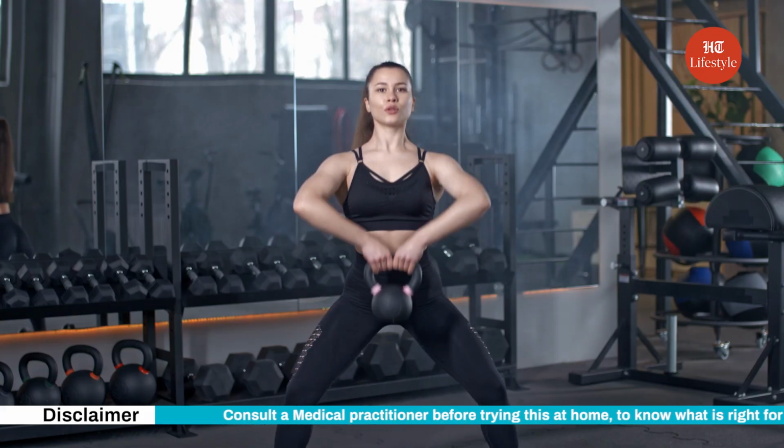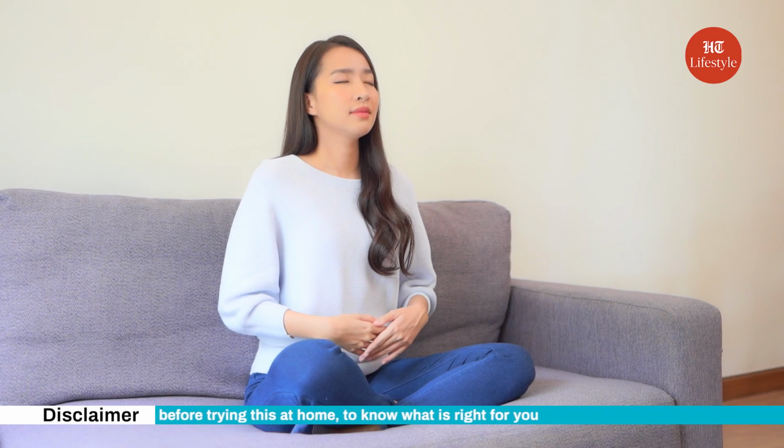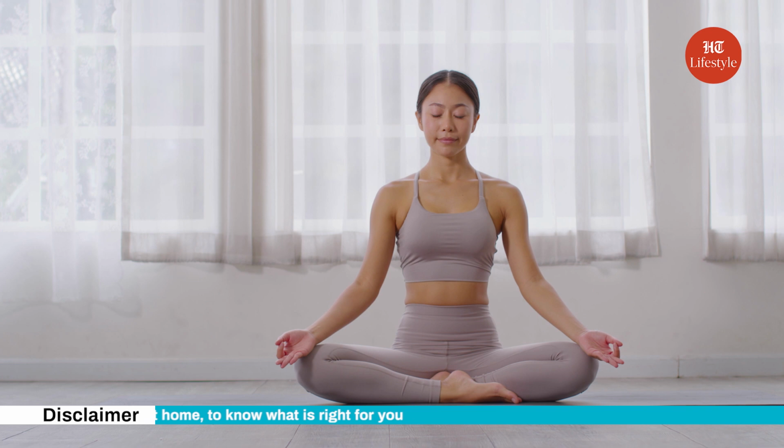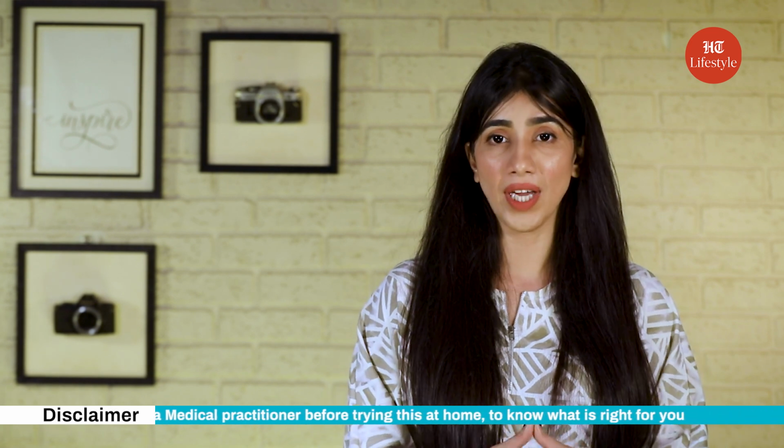Remember, stretching is only one part of an overall treatment plan for PCOS. Diet, cardiovascular exercises, strength training, mindfulness-based meditation and medication are all treatment options your doctor may recommend. It is advisable to consult a medical practitioner before trying this at home to know what is right for you.